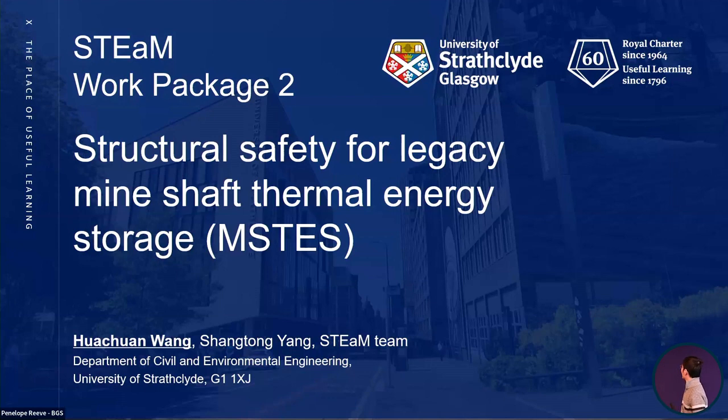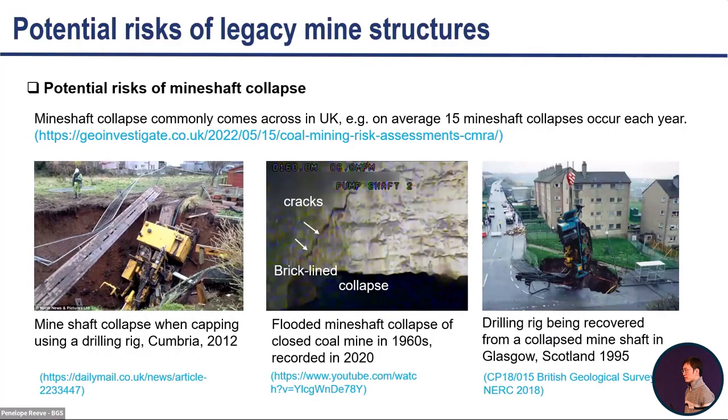I'm Huachuan Wang. My research mainly focuses on the structural safety of legacy mineshafts for subsurface thermal storage. We know that the legacy mineshaft is a promising structure for subsurface storage. However, it is reported that there are on average 15 mineshaft collapses occurring in the UK every year, which means that not every mineshaft structure could be safely used for the storage due to structural degradation.